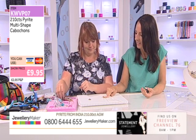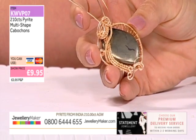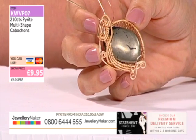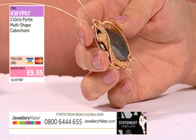Laura, you have already started working on your challenge, haven't you? Look at that design. Isn't that gorgeous? Wire wrap that into a pendant. Really, really beautiful. How long have you been working on that for? About half hour. Really? That looks like you had it at the start of the show to me. That's a lot of wire work in there. Isn't that gorgeous? Debating whether to make it a pendant or a bracelet. Still indecisive. Not quite sure.